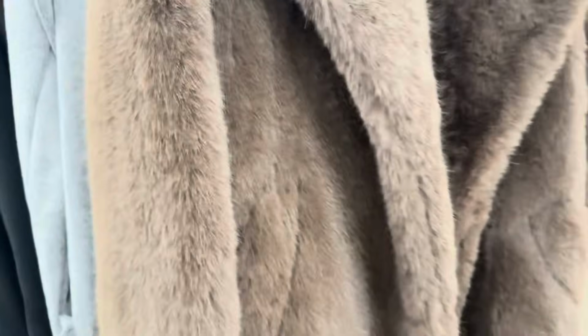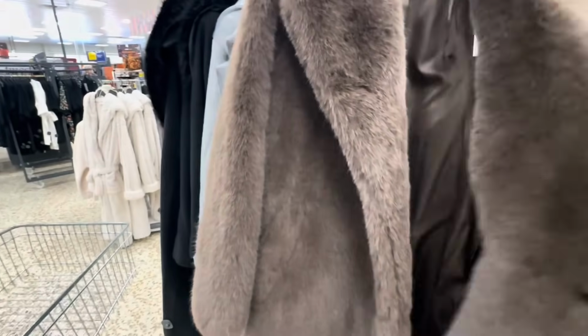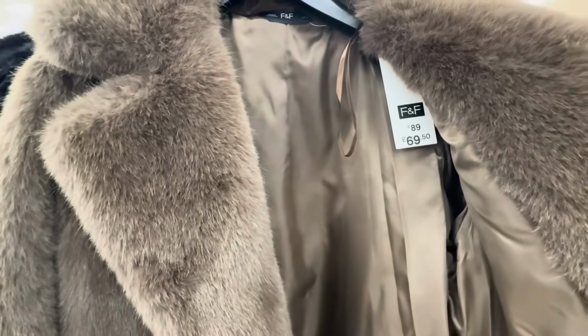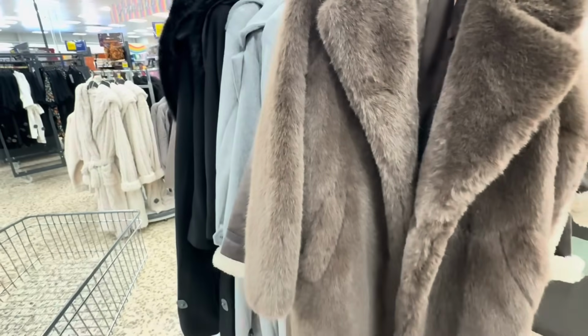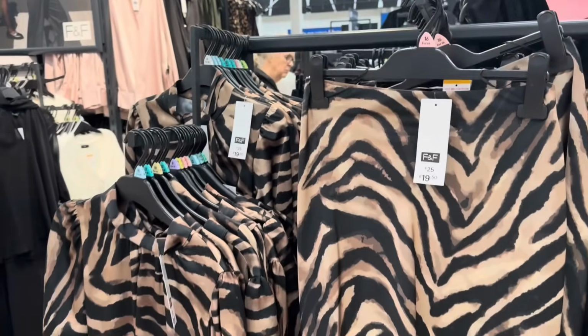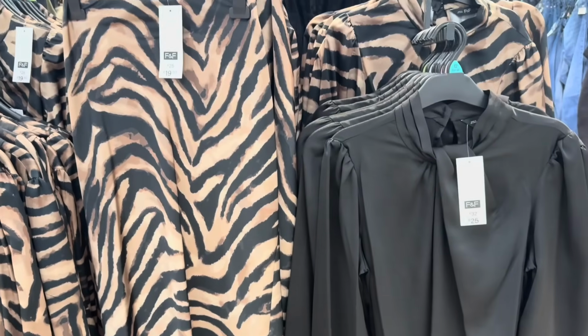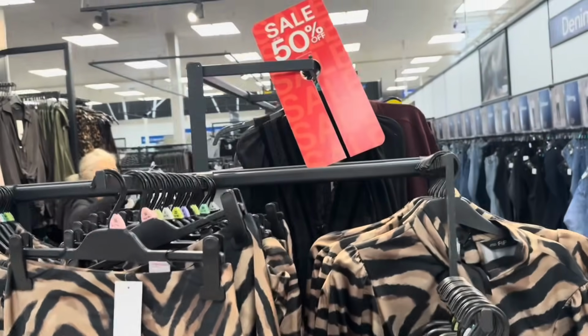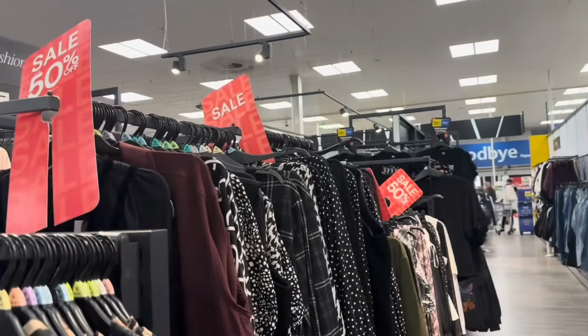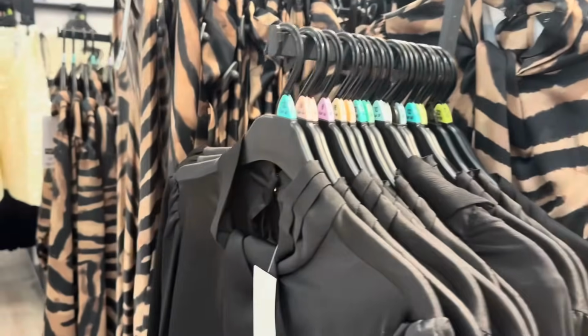Then if you like fur, this big fur one. That was full length. I don't know that I quite showed it full length. Oh yeah, I think you can see now. Oh, lovely. That's £69.99 as well. There were some lovely things in. This tiger print seems to be in. They've still got a couple of sale racks. Well, a few sale racks they had.